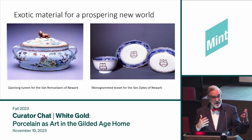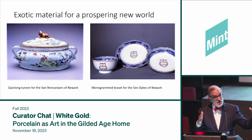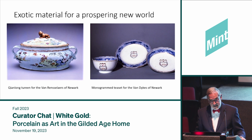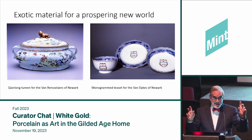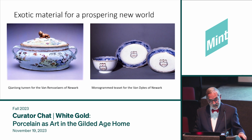The old New York families of the Van Rensselaers and the Schuylers had big holdings in New Jersey and in Newark, and this soup tureen was part of a service that was given to the Newark Museum in the 1920s by a descendant of the Van Rensselaers. Mid-18th century Chinese export, supposedly buried to protect it from the Hessians during the Revolution, but I don't believe any of that.